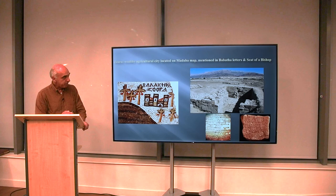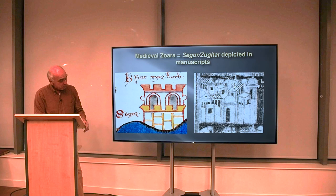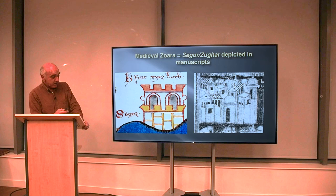We also have medieval references to Zoara here in a Crusader period map. Here it's called Zughar. And also, Zughar is mentioned here on a manuscript in St. Catherine's in Mount Sinai, which shows the walled city, a substantial city, in one of the Bibles in St. Catherine's Monastery. So medieval mentions and depictions of the town.